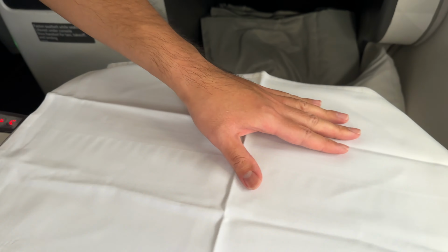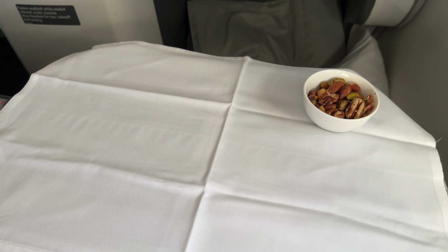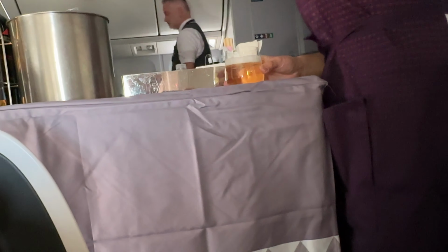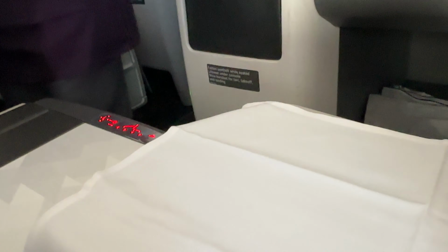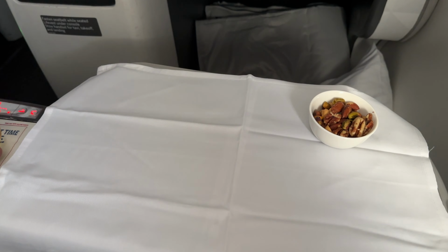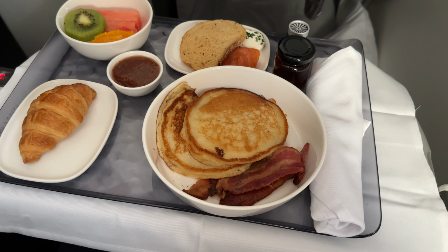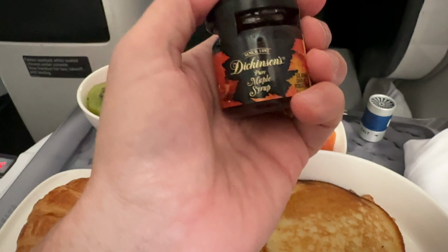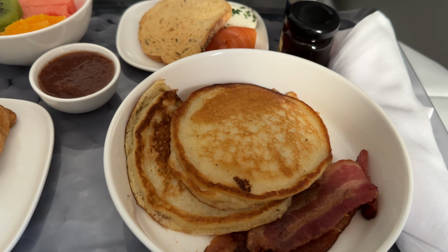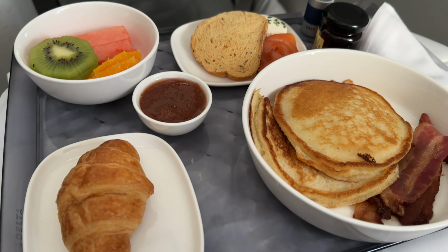The brilliant service began pretty quickly, and my table was laid with a tablecloth and warm nuts, and it was at this point I quickly remembered how large the pours are when you ask for a drink. I'm really glad I opted for the pancakes. They were delicious, and it was an impressive portion too.